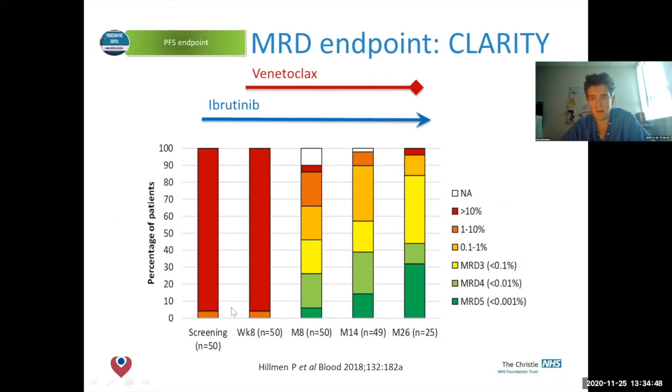At the beginning, in red, patients all had disease, so none of them were MRD negative, which is what you'd expect. As you go through the trial, getting to month 26, so 6 months into it, we saw here that the majority of patients were MRD negative, but this was done at different thresholds. So yellow, MRD negative with a relatively low sensitivity, the greens, MRD negative with a better depth of remission.